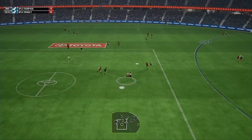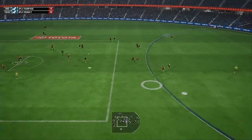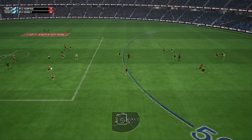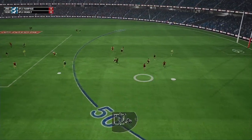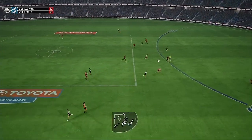Moves it by foot. A strong pack mark. Hill kicks it. Takes the mark. The visiting team have the lead, but they're allowed plenty of opposition marks inside 50. They need to fix up that aspect of their game if they're to stay on top.